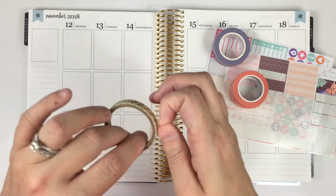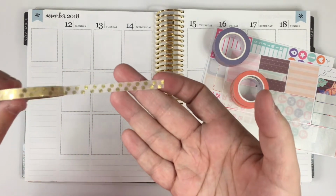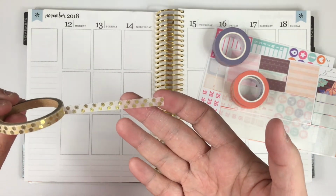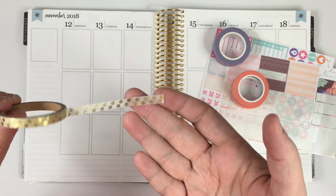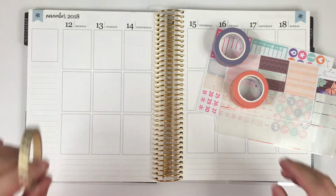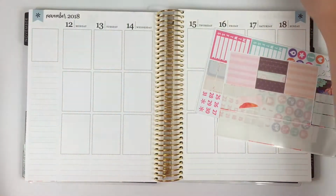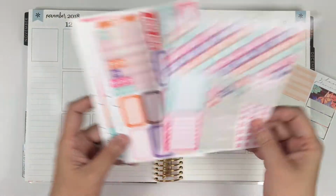This last washi I ended up not using in the actual layout, but when I was first putting this all together, I was thinking maybe I could use it to add a little bit more gold foiling. It's just a really thin, looks like a 5mm washi size from Michaels, and that was just part of their Michaels tube of washi.